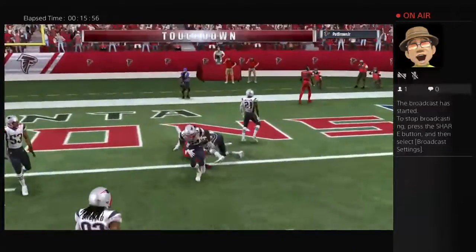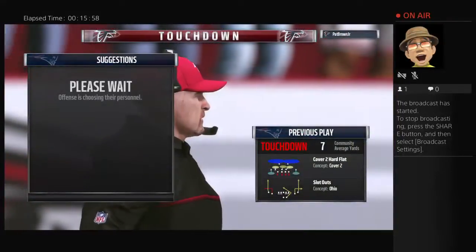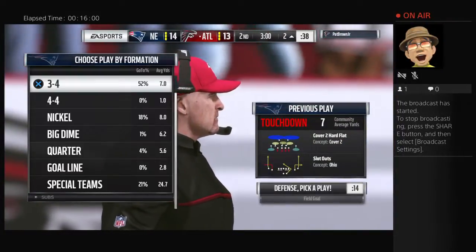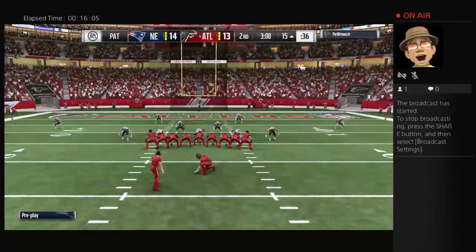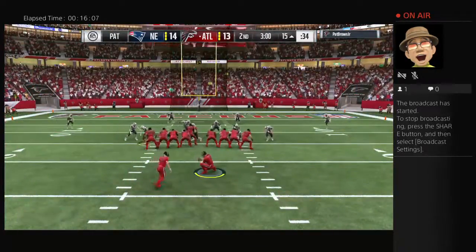And he'll take it into the end zone. Touchdown, Atlanta. Tevin Coleman from 8 yards out. And the Falcons are an extra point away from tying the football game.